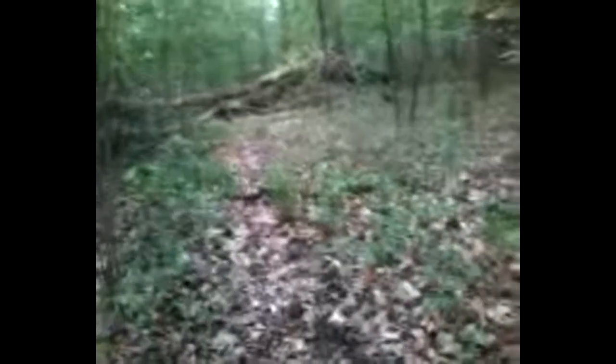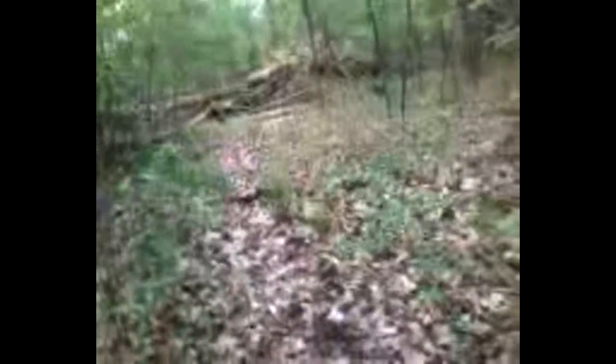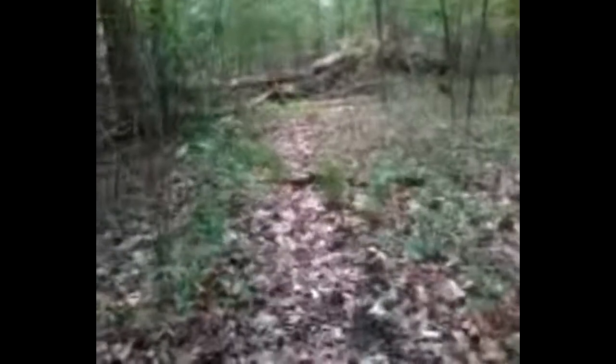I'm not expecting to find anything of any value out here whatsoever. I mean, if I get lucky, I'll find a penny. But basically just looking for the ceramic jar lids and a fully intact jar. That's where the main area is, right over there. I'll detect over there, and that's where I found the last one. Hopefully I can find another one.